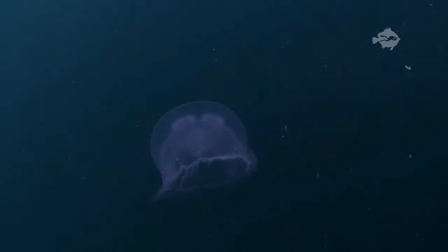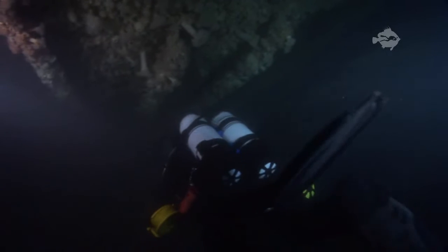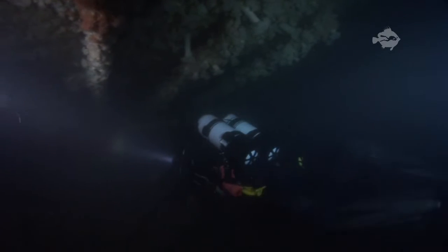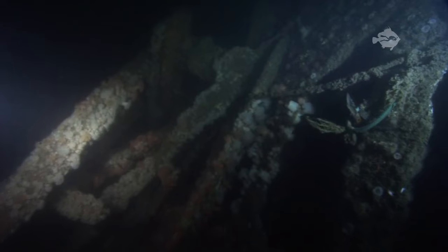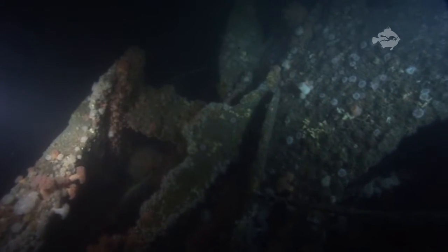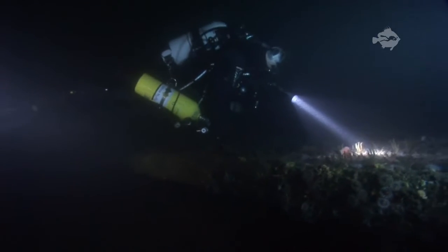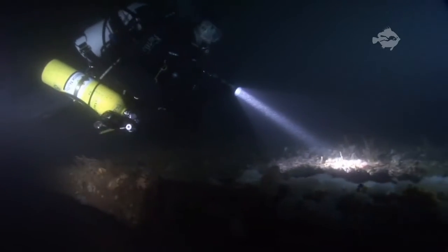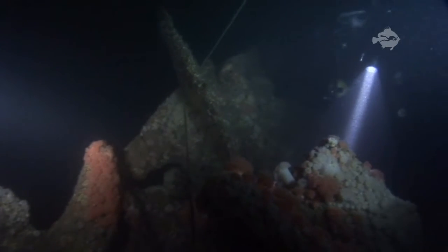If you don't mind a bit of decompression, a dive on the wreck of the 3,178-ton steamship the Baron Carnegie is a must. With the seabed at 45 metres, this can be a dark dive. This wreck is, however, fairly open, and with a bright torch, it's easy to navigate your way around. What remains of the superstructure is adorned with dead men's fingers and plumose anemones.